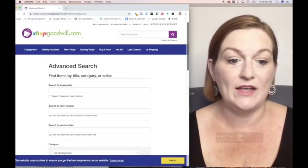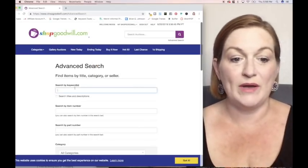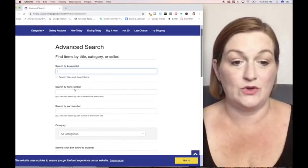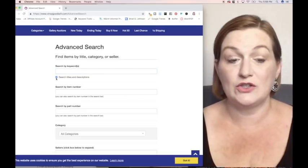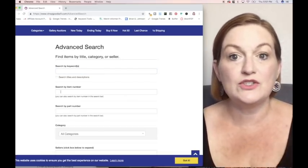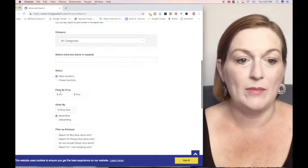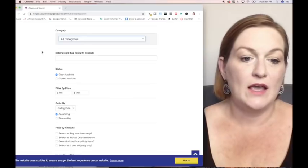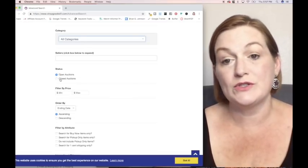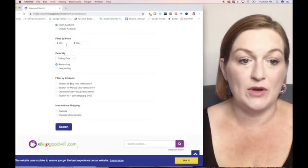When you do that, you can search by keywords, titles, descriptions. So if you want to search both the titles and the descriptions, you select that. You can search by item number, which unless you know what the lot's item number is, won't help, or by part number, categories, and then open or closed. Let's say you're doing research and you want to search the closed auctions, you can do that. And then filter by price.